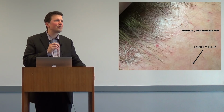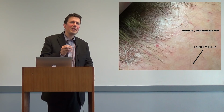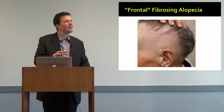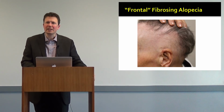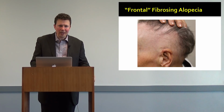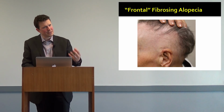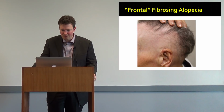The condition is called frontal fibrosing alopecia, but remember that the hair loss can go around the sides and to the back of the scalp. It can affect the eyebrows, the eyelashes. It can affect body hair. And so the term frontal is only part of the scalp involvement.